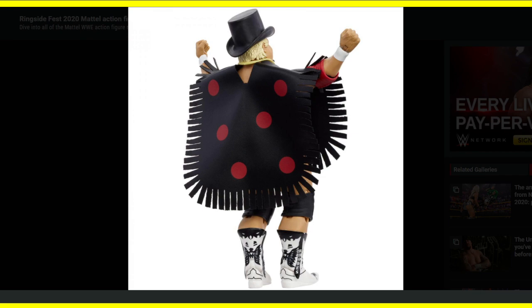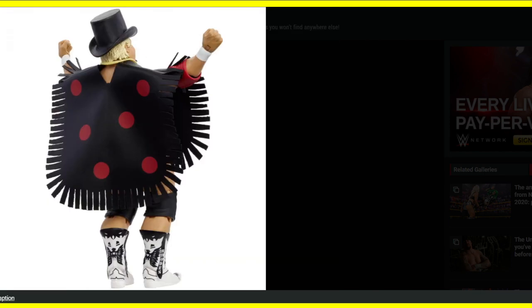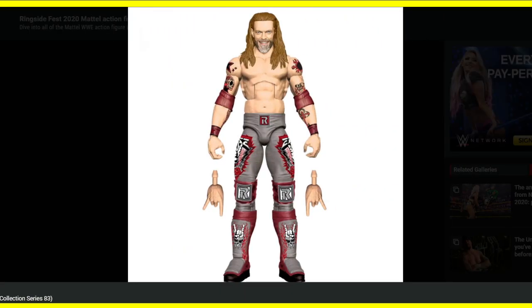I will admit that I think there's been better Dusty figures. I do think that there's Dusty figures maybe that are a little bit better in the face. I'd want to have a look, actually, at some of the other face scans on some of the other Dusty ones, but I still think it's great that it's in the line. This is one that people are going to be really excited about.